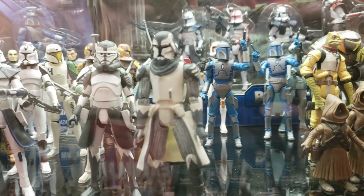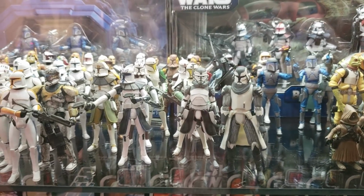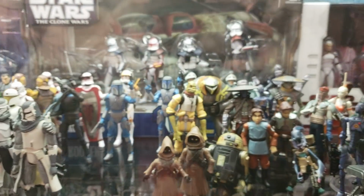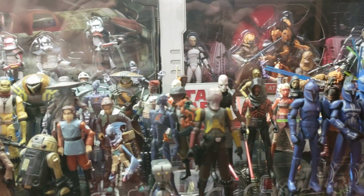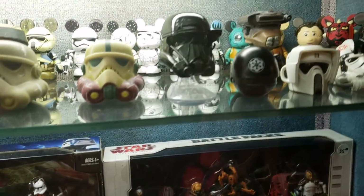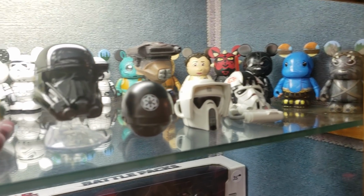Cold Assault Wolf from the comics. That's a custom. Oh, Gregor, that's a custom. I like pointing out the customs. Actually, my friend M painted all of those customs. They are the best. Just wanted to point out that's a really rare pack back there, the ARC Trooper pack. Got some helmets up here, the mini-series ones, and some Vinylmation figures.